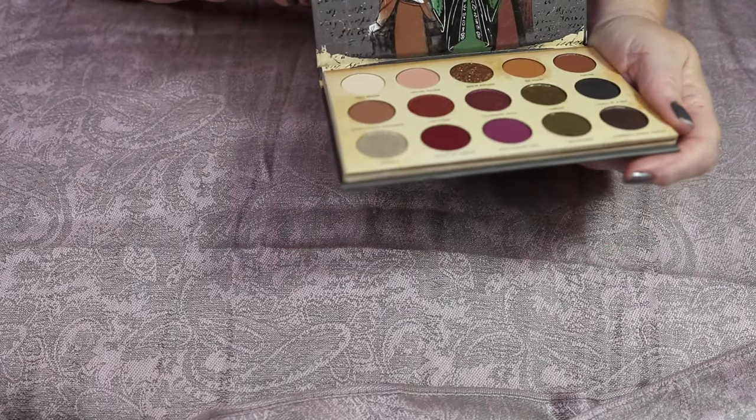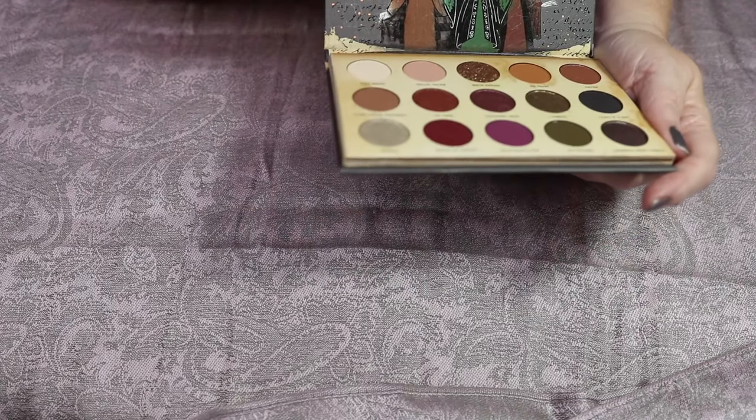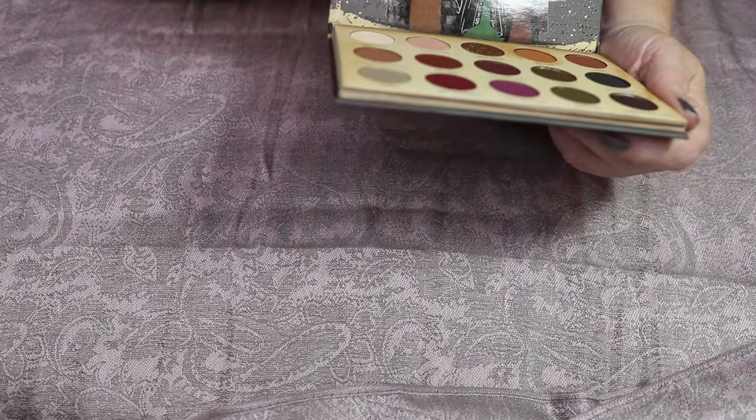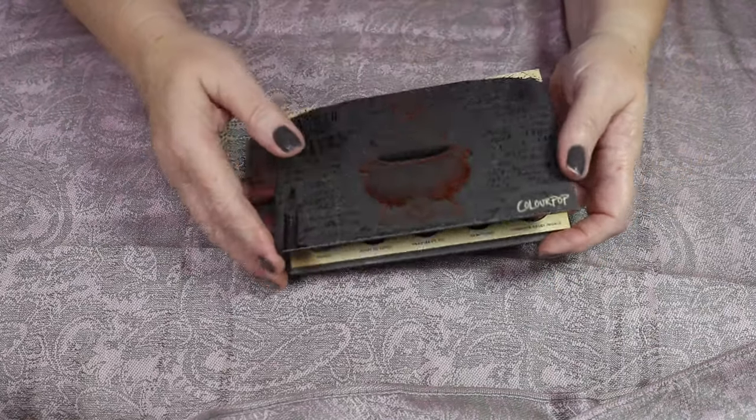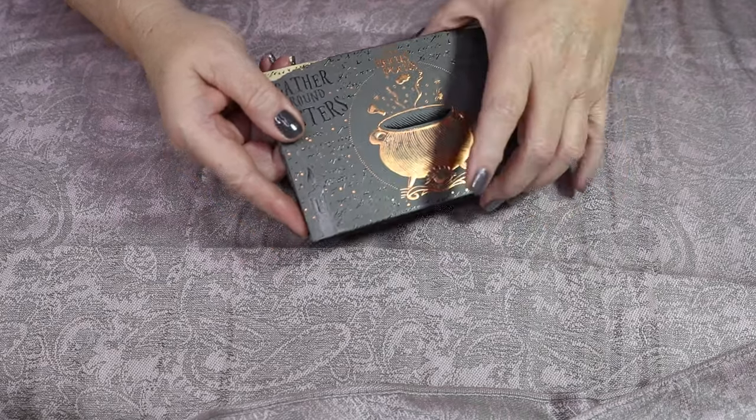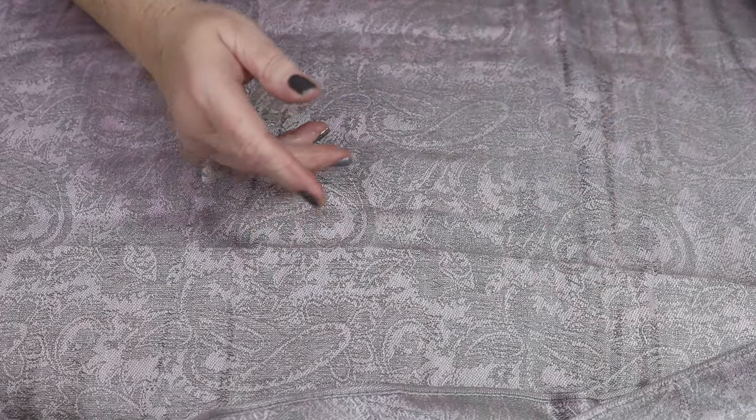Gather Round Sisters. Look at how pretty this one is, too. I had to have this one as well. I see some disturbance on some of the shade, so I know I have used it, and I am definitely going to keep it.